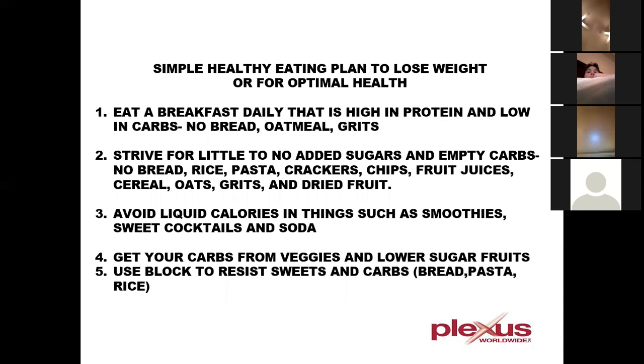If you start your day with bread and oatmeal and grits and cereal and things that are high in carbs, that's the same thing as starting the day with a bowl of sugar. And all you're going to do is set yourself up to be hungrier all day long and to have your blood sugar go up and down and cause a lot of problems. You want to strive for very little added sugars and empty carbs.